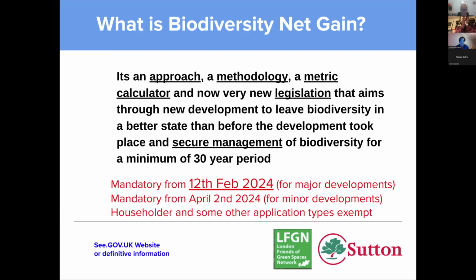So that, in a nutshell, is what it is, and it's going to become mandatory on the 12th of February. So everyone is either really excited or really scared or somewhere in the middle, because it is onerous, and there's lots of things that particularly councils are having to get their heads around, because it requires quite a lot of changes through the planning process to be implemented.